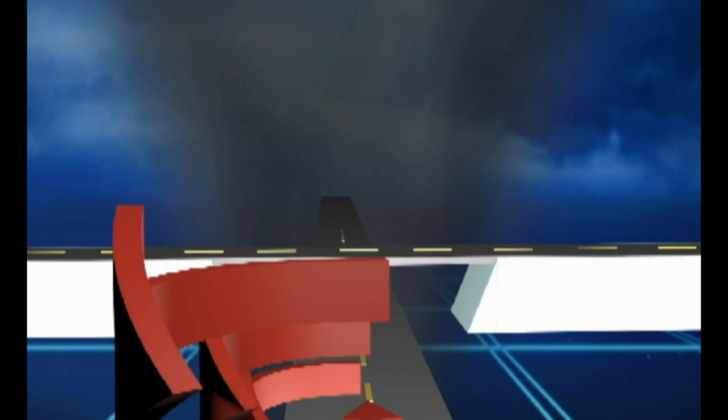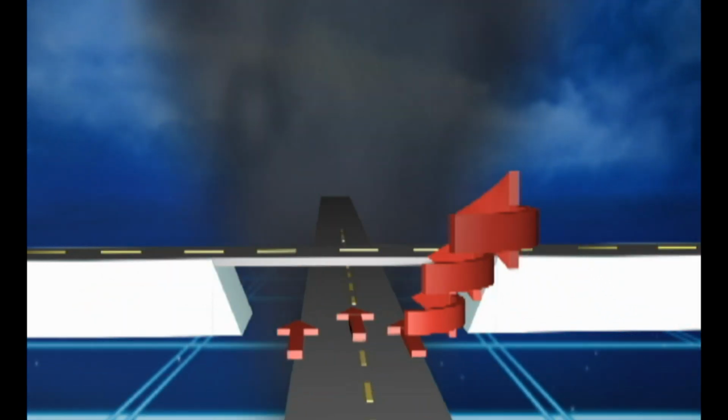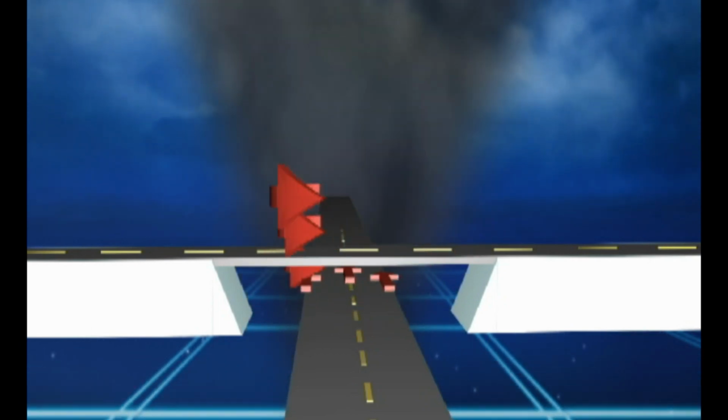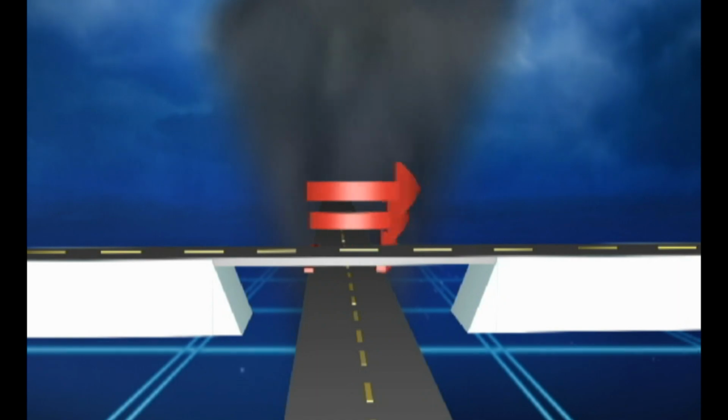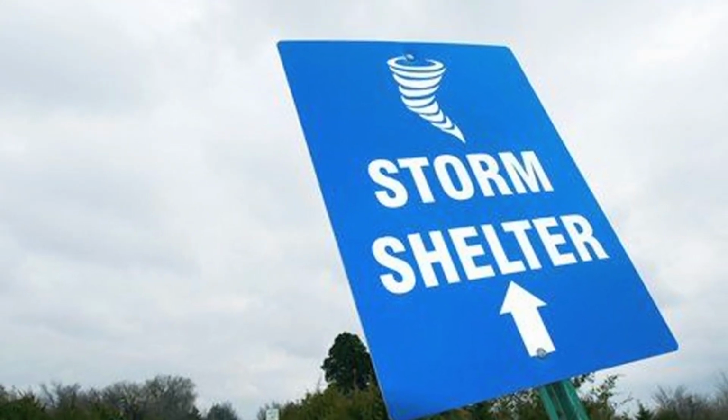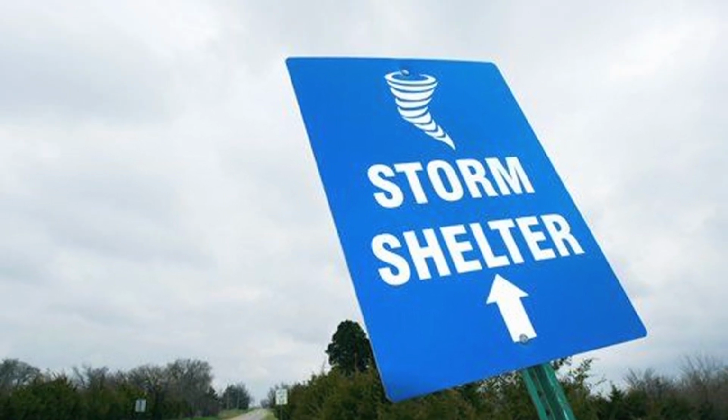Wind speeds in tornadoes can reach over 200 miles per hour. These winds can channel debris like dirt, sand, and rocks at incredible speeds that can easily penetrate clothing and skin, causing serious injuries and possibly death. The safest thing to do is get out of the tornado's path and seek shelter in a sturdy structure.